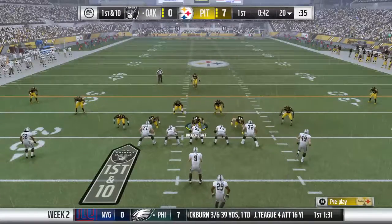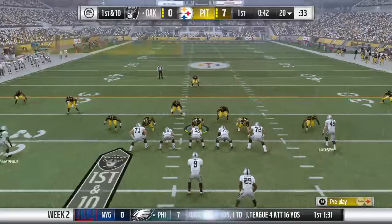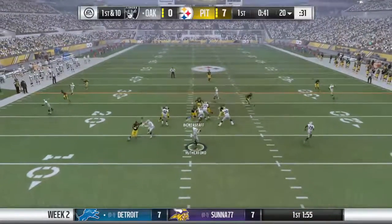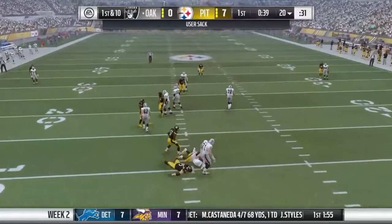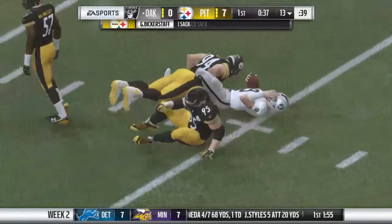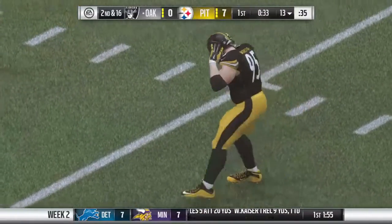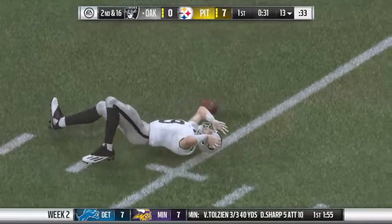But when you look at how teams play the game, that complementary football comes into play. How do I take care of my defense? How do I take care of my offense? And he'll be hit from behind and taken down. He couldn't get rid of it. He takes a sack for a loss of 6 to bring up second down.